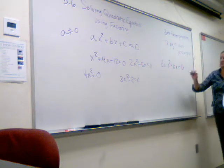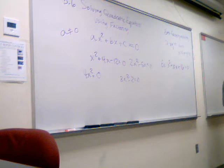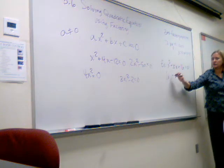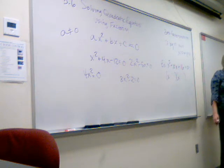Okay, let's look at this quadratic. If I factor this, I'm looking for two things that multiply to give me 16 and add to give me 10. What would that be?